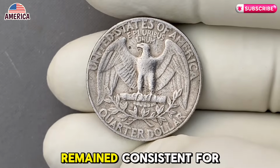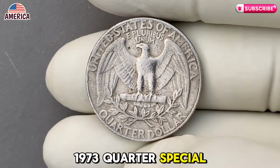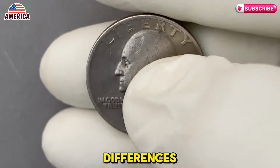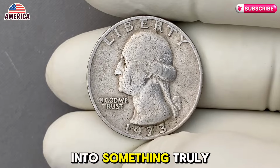While the design remained consistent for many years, what makes the 1973 quarter special for collectors are the subtle differences, mint marks, and the rare errors that can turn a common coin into something truly valuable.